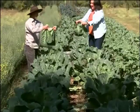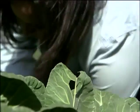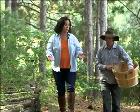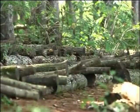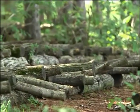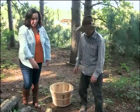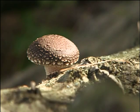I must have looked like I knew what I was doing because Tony put me to work with the greens. And then I can fan you. For a more delicate picking touch, this is how shiitakes grow. This is how we raise them. We inoculate them into the logs, wait a year, and then in ideal conditions, they fruit.